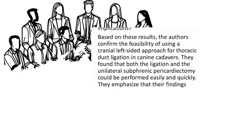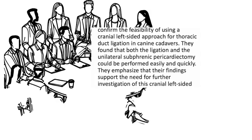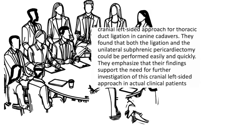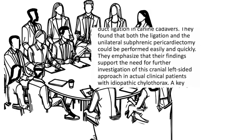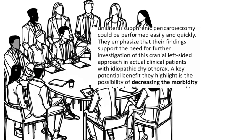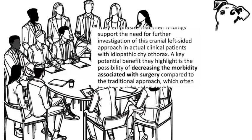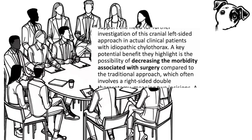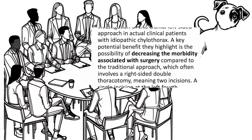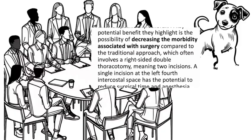They found that both the ligation and the unilateral subphrenic pericardiectomy could be performed easily and quickly. They emphasize that their findings support the need for further investigation of this cranial left-sided approach in actual clinical patients with idiopathic chylothorax. A key potential benefit they highlight is the possibility of decreasing the morbidity associated with surgery compared to the traditional approach, which often involves a right-sided double thoracotomy, meaning 2 incisions.